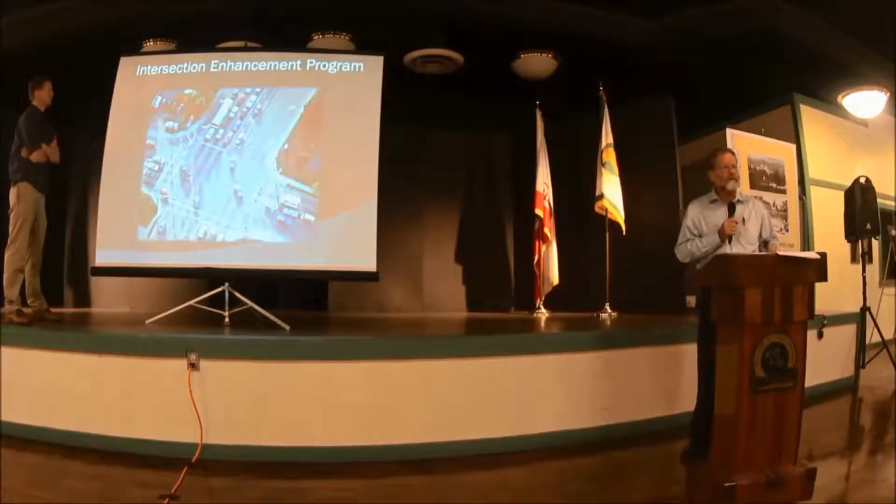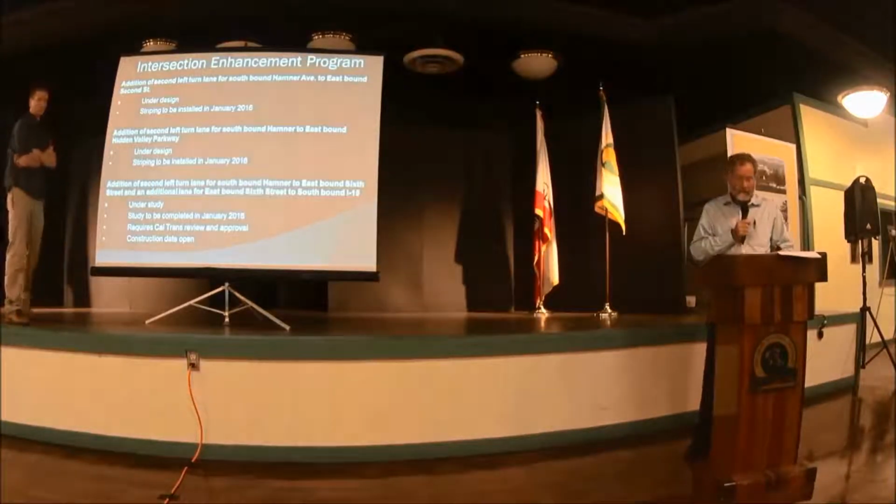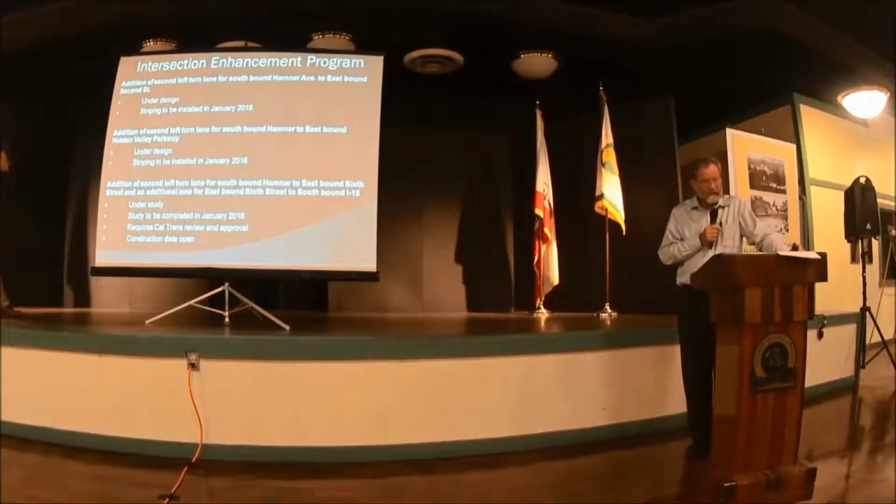Intersection enhancement programs. We've also thrown a lot of money into the capital budget for this program. The first one up there is the addition of 2nd Street turn lanes for southbound Hamner to eastbound 2nd Street. That is an intersection that gets congested very easily. And what we're going to do is widen 2 left turn lanes. It's under design with a traffic engineer right now. And it's basically a striping type project. I can make everything fit in there without signal modification. Relatively inexpensive, but it does need the study.